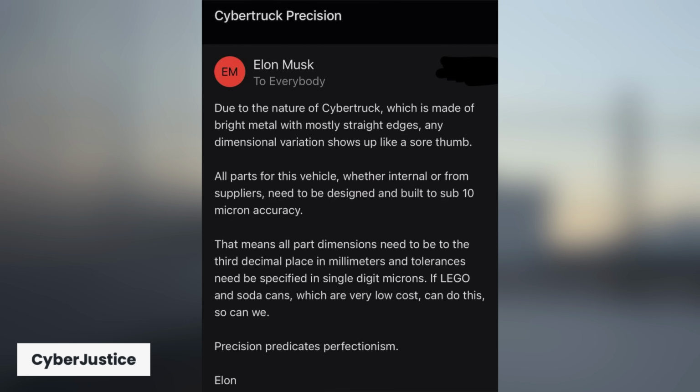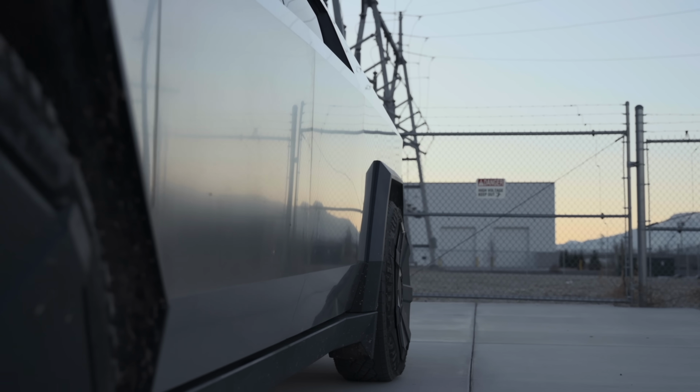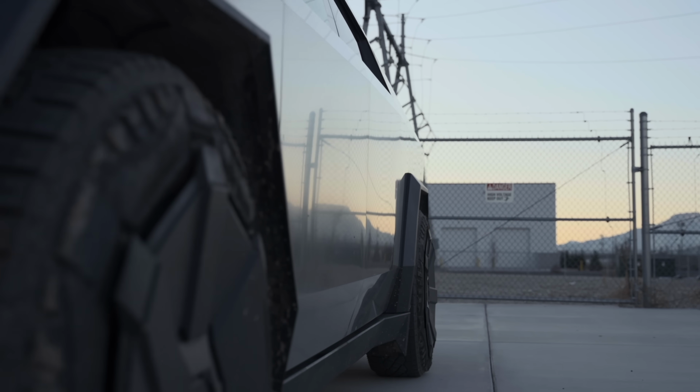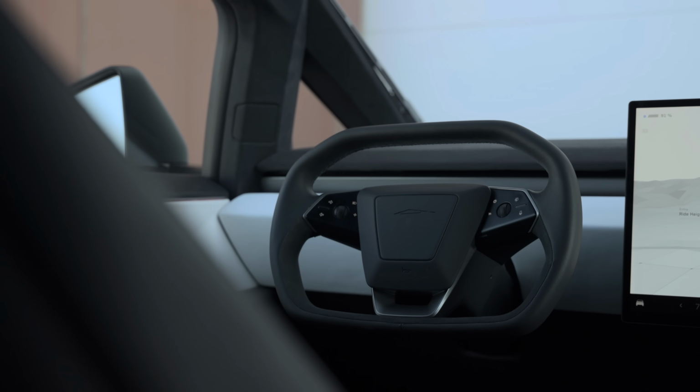Now, from my personal experience with this truck, I was very impressed by its overall build quality. It's made of very nice materials, and the truck overall has a very high quality feel, especially inside. However, there have been reports from certain Cybertruck owners that have painted a bit of a different story.